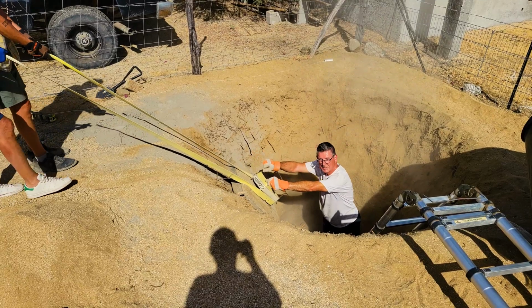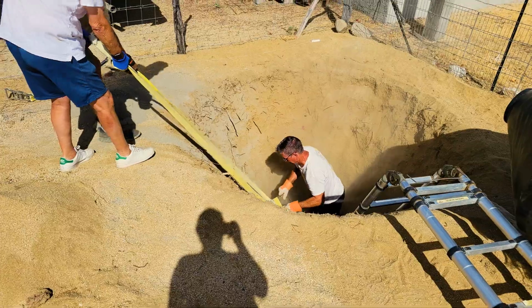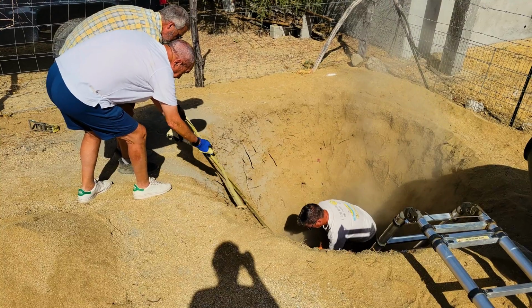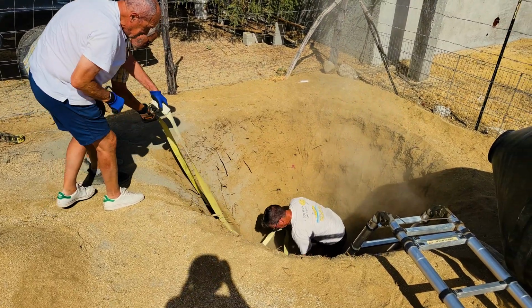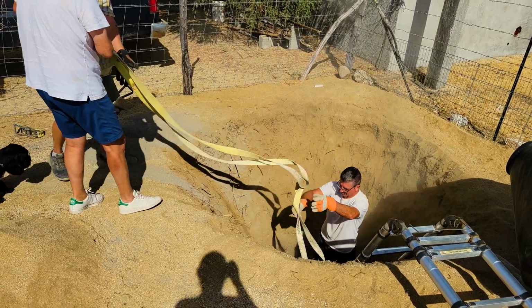You guys worry too much. Always do. But if I didn't worry. I thought he was going to go down the hole with the block. That's not a good thing.